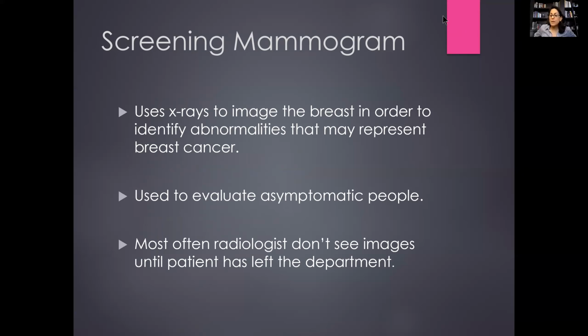You might already know this, but a screening test should be an inexpensive test that is really easy to administer. And you want to be able to detect disease before it's at a critical point, before it's spread to the rest of the body, or before it's in a late stage and you have fewer treatment options. So a screening mammogram is used to evaluate asymptomatic women.